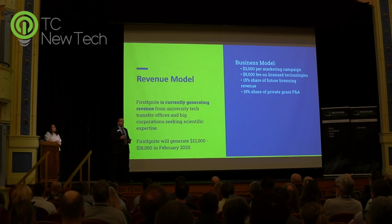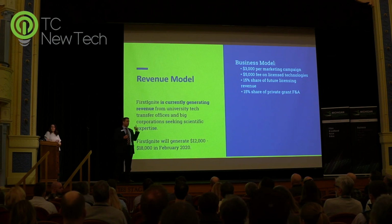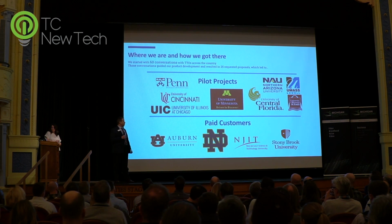So how do we make money? Well, we're currently making money from both university tech transfer offices as well as big corporations who are looking to partner with scientific expertise. We generate money by being paid for marketing campaigns of the technology. We get a success fee when technologies get licensed, and most importantly, we're getting our share of the licensing revenue that comes back to the university. We're becoming an intellectual licensing agency powered by technology.